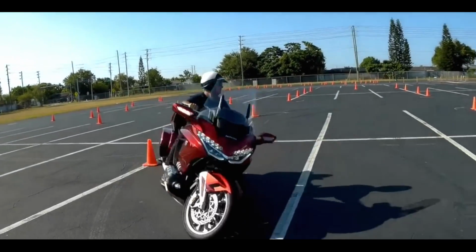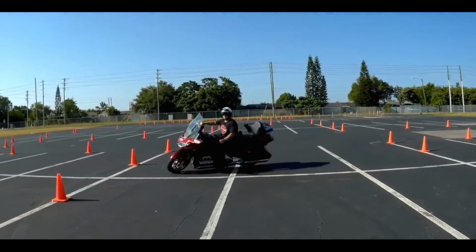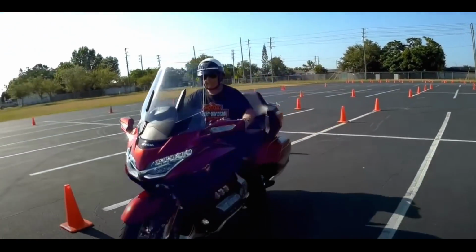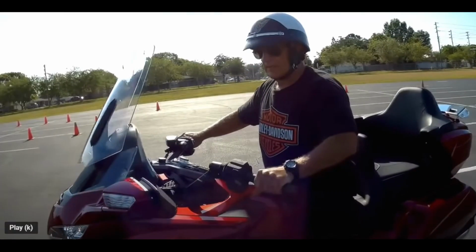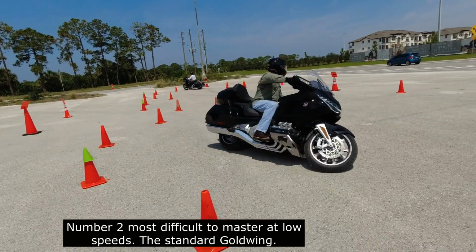The good news is there are several aftermarket companies that offer crash bars that work very well, and I know this because a rider came to my class with one of them, new crash bars for this bike, dropped it several times and had no damage to the motorcycle. So get yourself some aftermarket crash bars.